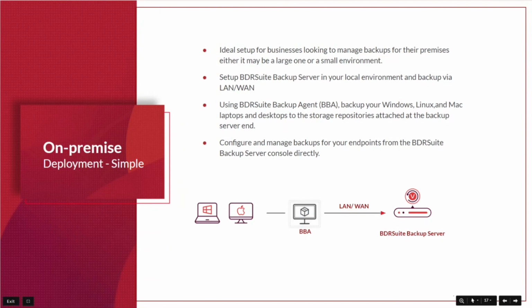Point to be noted, this would be more useful for the service providers as well as IT admins, because they don't have to rely on their end users to configure the backup. They can configure the backups directly from the backup server itself. And whenever the customer or the end user requests it, they can restore the data and share it with their customers. So this is how your on-prem deployment would be.